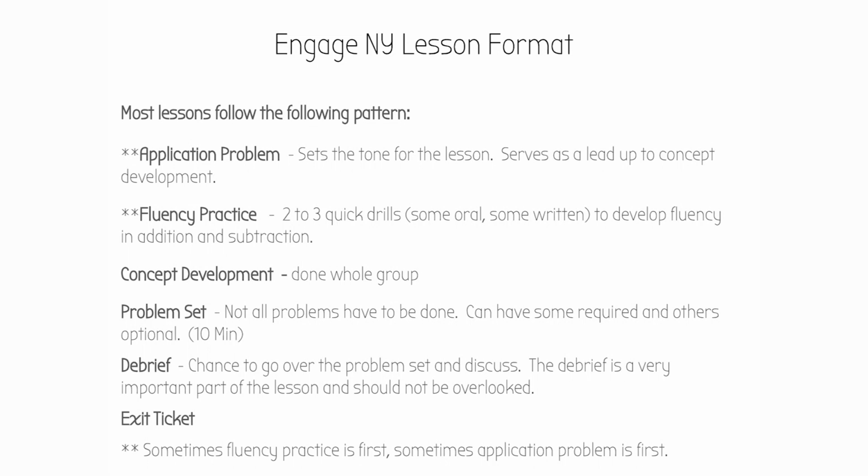EngageNY has a standard lesson format, and this is it. They're going to follow essentially this. It starts often with an application problem, and we'll do that with you as well. It's just a little problem that you have the kids do. It's always a word problem, and you have the kids do it with a whiteboard marker on a whiteboard. I used to do it on our desks and let them just write on their desks as we did it, and it just sets the tone for the lesson.